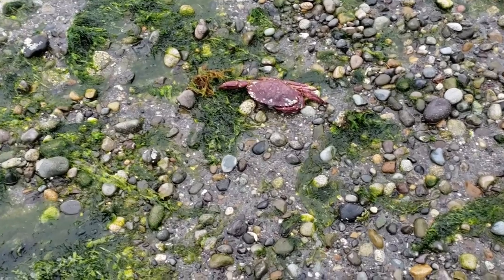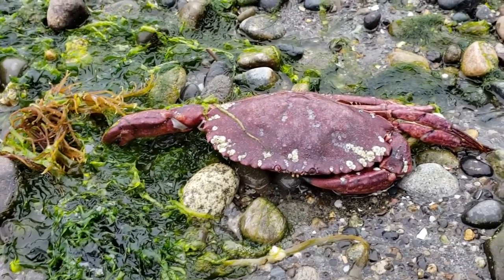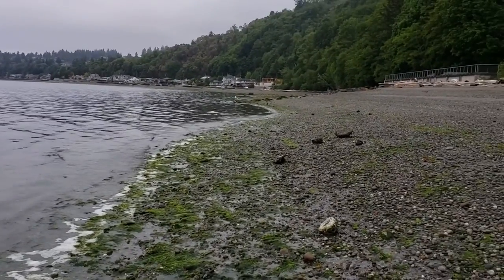Fresh seafood, anyone? I heard crabs on sale. Seagulls might enjoy that as a tasty treat.